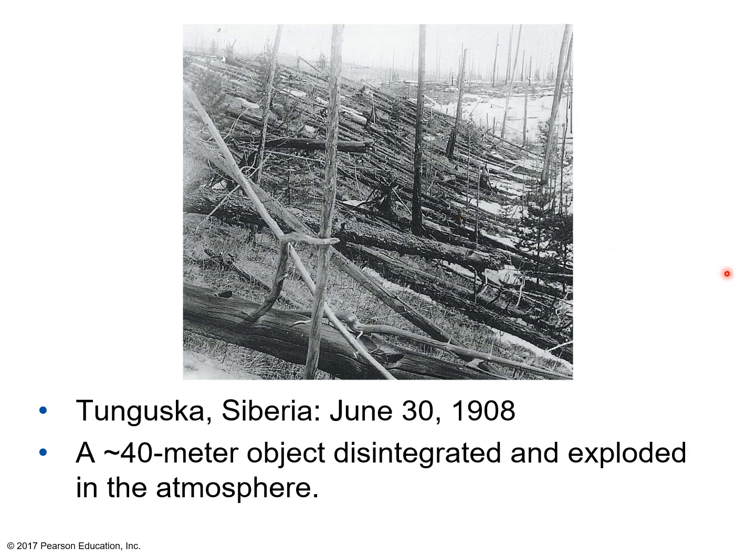So let's go back to that picture that I showed a few minutes ago. This was Tunguska, Siberia, so northern Russia, June 30th, 1908. An object approximately 40 meters in size came in from space, and it actually disintegrated and exploded in the atmosphere. It knocked down trees, even tents and settlements and people for hundreds of miles around.